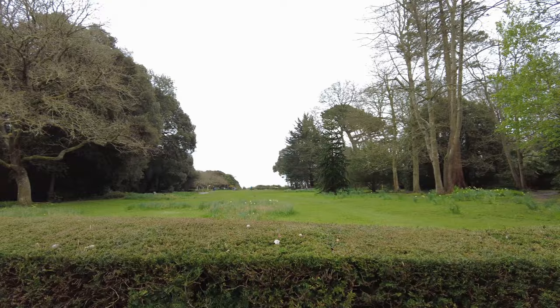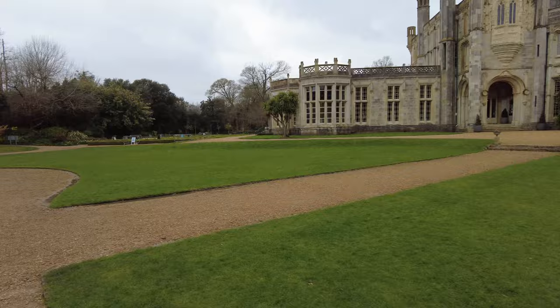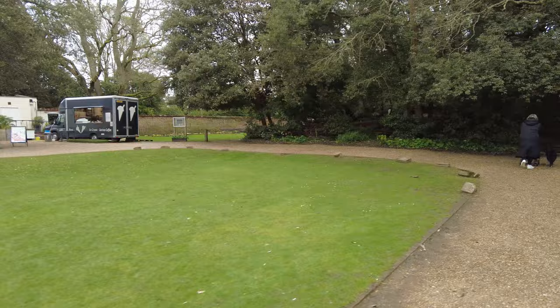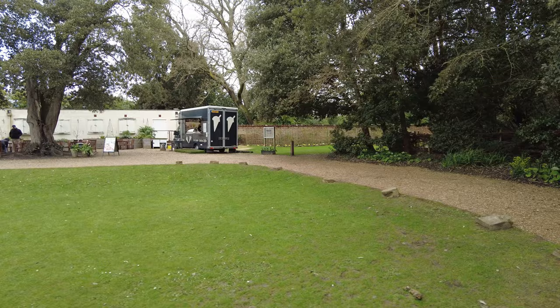And then you have all the garden bit that you can walk around. They have a little maze in the front there. I was going to put the baby in it and see if she could find her way out, but she'd probably just climb over the hedges. Little ice cream van. Pizzas, ice creams and coffee. Keep going on the lead. Going that way.